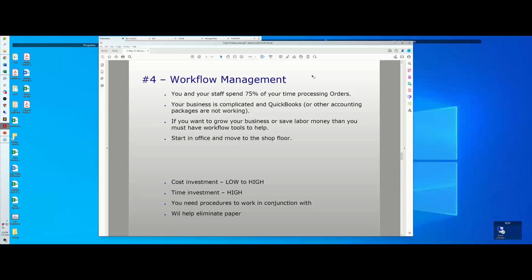Now, most people think of a workflow tool as a magnet board or a spreadsheet, and maybe that's the progression you go through. But at some point, you're going to need an integrated software system that helps you manage workflow. And you're going to start in your office. You're going to move that to your shop floor. Now, the cost investment on this is low to high. There's free ones, there's cheap ones, and there's expensive ones. Time investment is always going to be high.